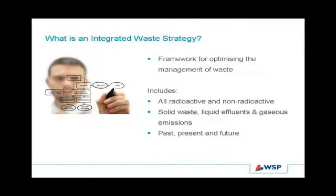So firstly, what is an integrated waste strategy? Well, it's a framework for optimising the management of waste. And it includes all radioactive and non-radioactive waste types, solids, liquids and gaseous emissions from the past, present and future operations of a site.